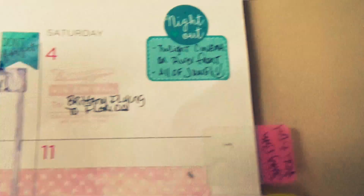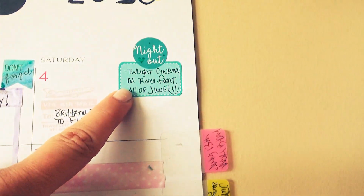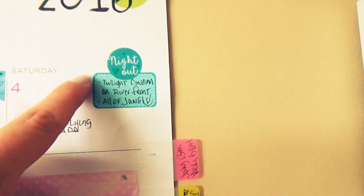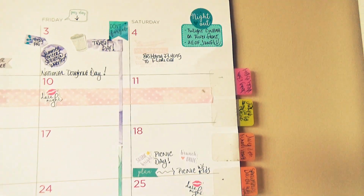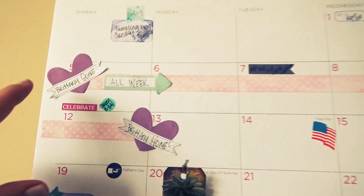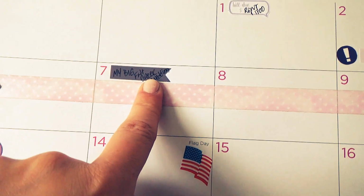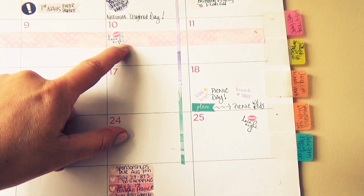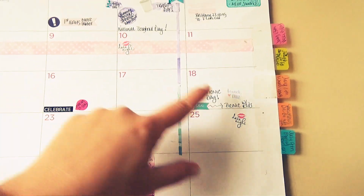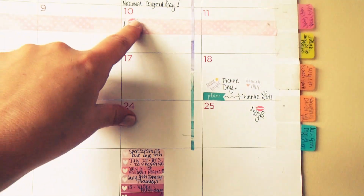And then here I did this cute little traveler's notebook stamp about Brittany flying out. I also have the Twilight Cinema on the riverfront marked here because it's every Saturday. Love that. And then I have that Brittany's gone with the washi. I marked my best friend's birthday, a movie that's coming out on Amazon, a date night. And I didn't put where we're going because we're still figuring that out. We got two date nights planned. And I know this one is supposed to be a murder mystery dinner, but I'm not sure what this one is.